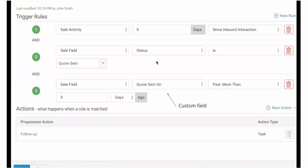So the frequency, we want this to happen once anytime this happens. The sales activity, what we can do is we can link into your Gmail or Office 365 accounts. Hopefully most of you are using our email integrations. What we're looking for is a live inbound interaction. Either they send us a random "hey, I just wanted to get back to you," or this is an indirect response to the quote that we sent out. We can track for that.